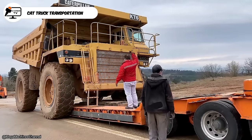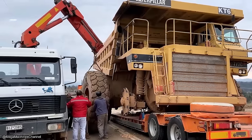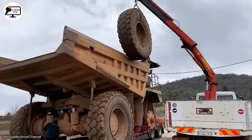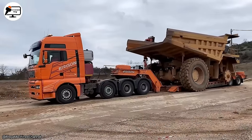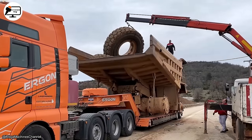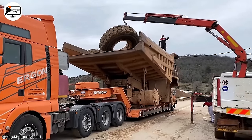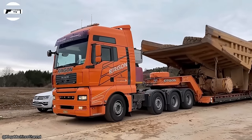The video featuring loading a caterpillar truck onto a heavy haulage truck is a captivating display of precision and coordination. It showcases the careful maneuvering required to transport heavy machinery effectively. The process begins with the caterpillar truck being positioned onto the heavy haulage truck with meticulous care, ensuring stability and safety throughout the loading procedure.